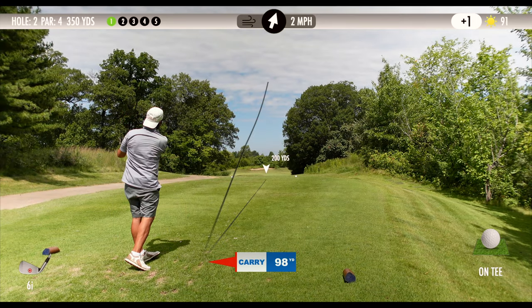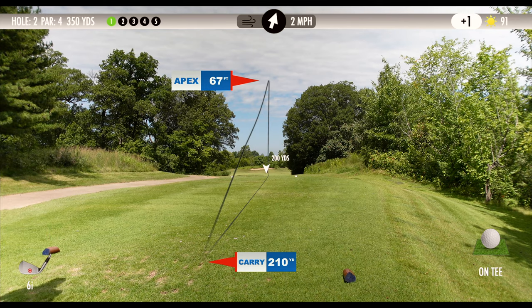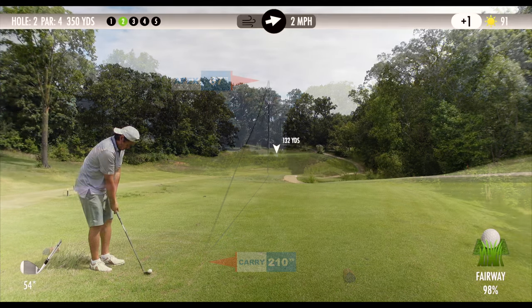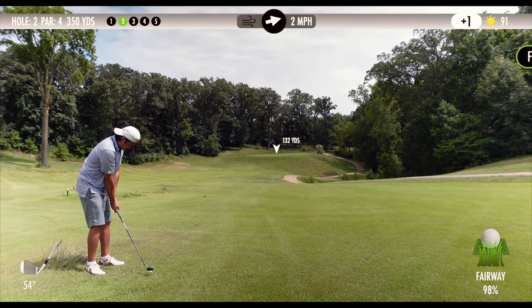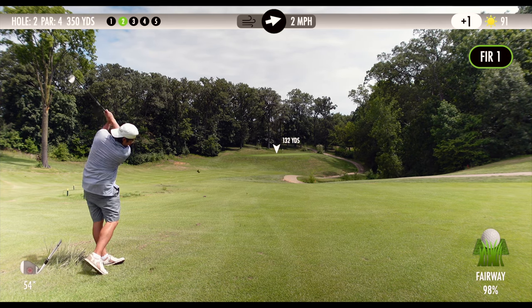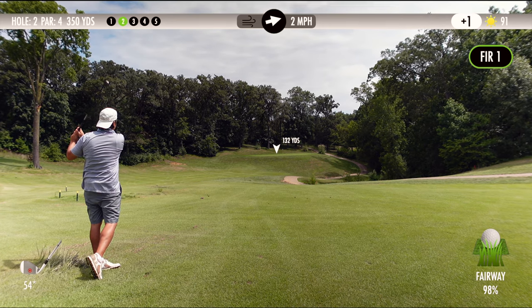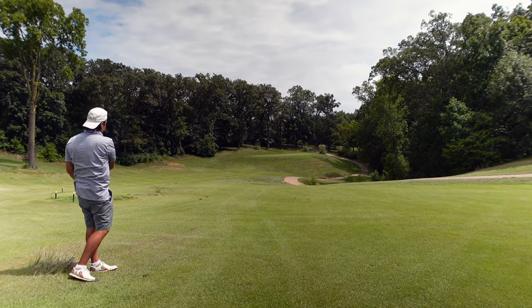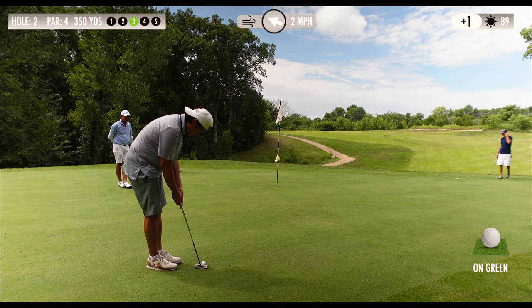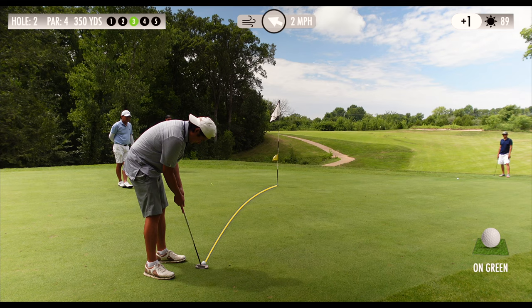Requires a layup shot about 220 yards before the fairway ends. First fairway found for the day. For birdie, let's go.